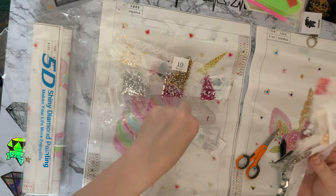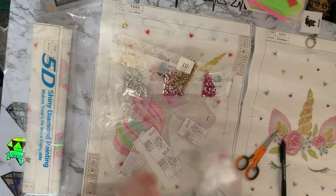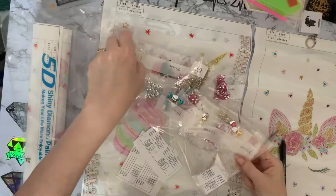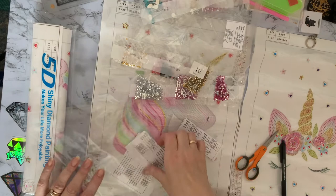Now I've got everything labelled, that's that one, that's number 3. And we'll put that on the front there. And I'll seal these in so they're not escaping, and then I'll put them into the bigger bag. These are all actual cellophane bags that I used when I was doing my card making. I used to put everything into a cellophane bag.